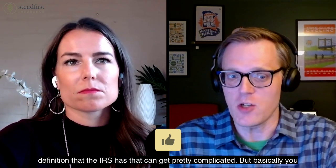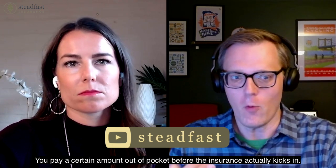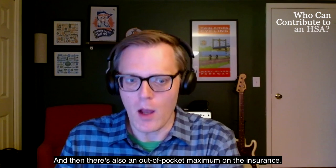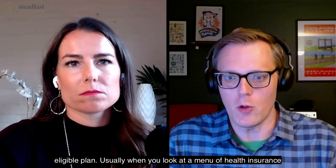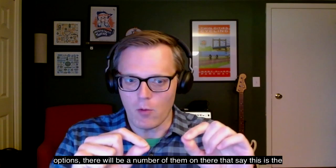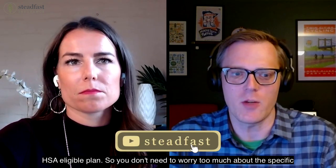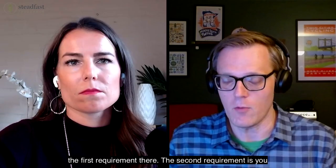That's a specific definition that the IRS has that can get pretty complicated, but basically you have to be enrolled in a plan that has a certain level of deductible. You pay a certain amount out of pocket before the insurance actually kicks in. And then there's also an out-of-pocket maximum on the insurance, but those numbers are less important than just knowing it's an HSA eligible plan. Usually when you look at a menu of health insurance options, there will be a number of them on there that say, this is the HSA eligible plan. So you don't need to worry too much about the specific numbers. You just need to know it's a specific type of healthcare plan. So that's the first requirement there.